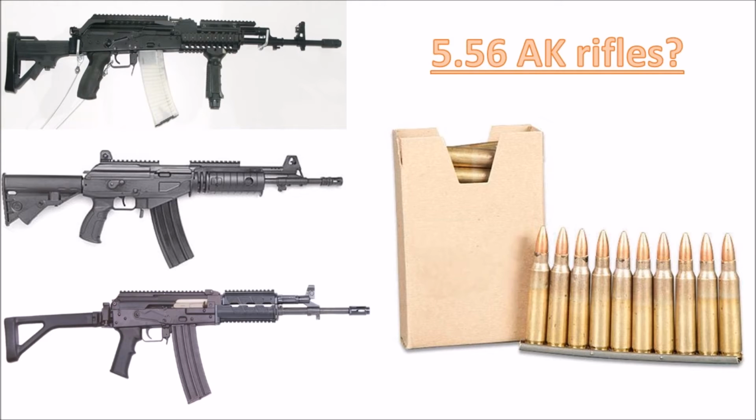at least things that are considered issues on the AK. I don't really think they're issues as much as they're just ergonomic preferences. But the safety is on the left side of the gun versus the right side. So if you're used to more Western style safeties such as the AR-15, they're very easily accessible on the Polish and especially on the Galil rifles.